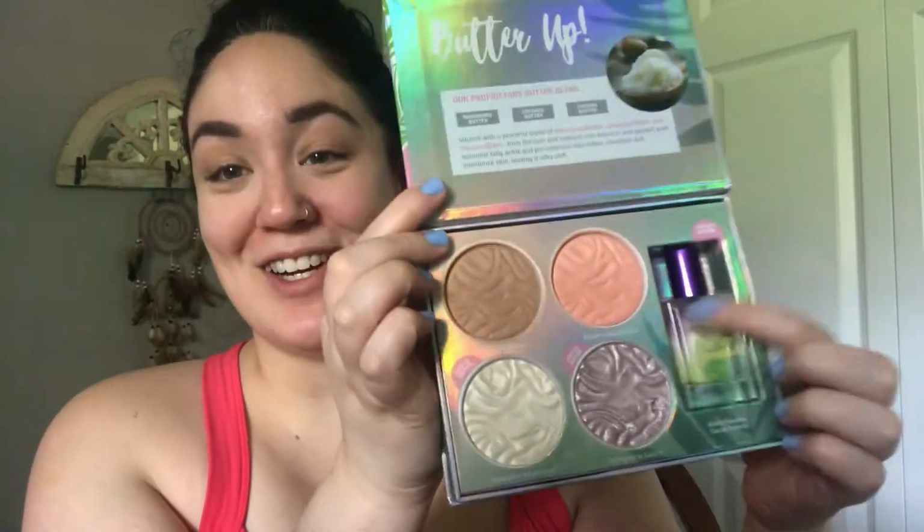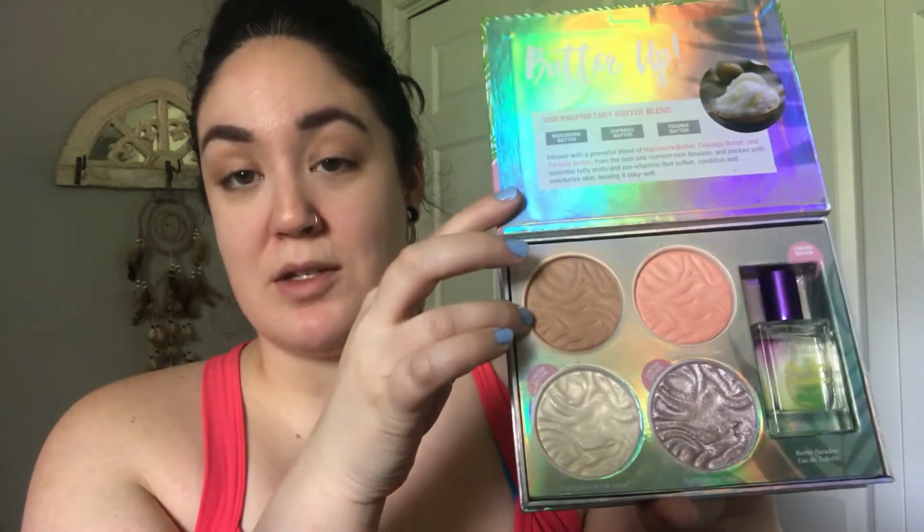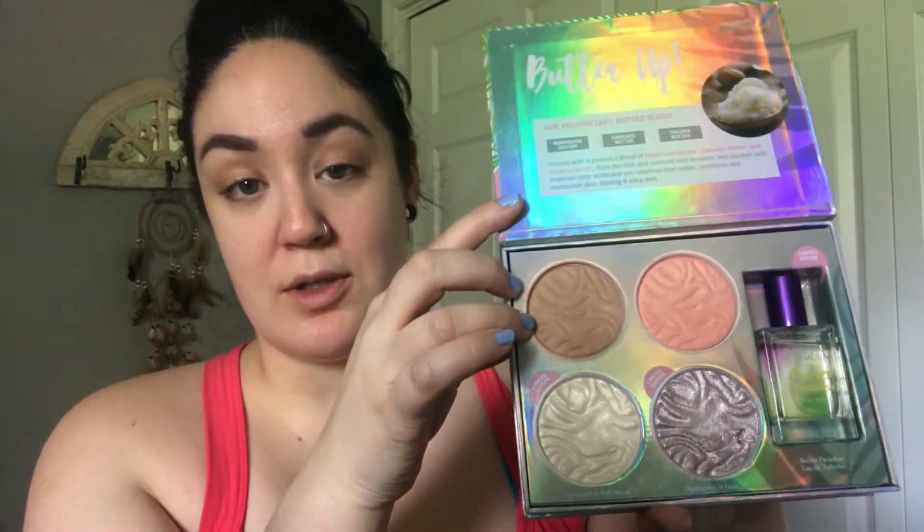Now I'm gonna go in with a bronzer, and I've really been loving this lately. And I had to tape the perfume bottle in right here because it keeps falling out. I'm gonna go in with this bronzer shade right here. Any bronzer is totally fine for this look. I just love the way these products smell.